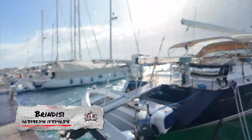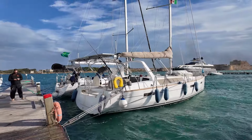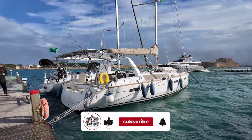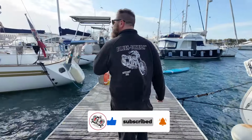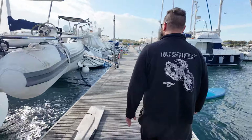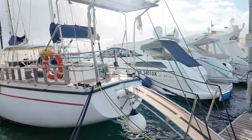This is the boat of our friend. As you can see, it's the first boat, and right now he has a lot of waves. We are checking on everybody, on every ML. Every ML. My whole concern is the MLs.